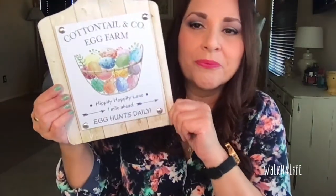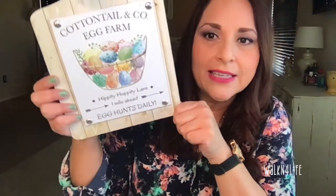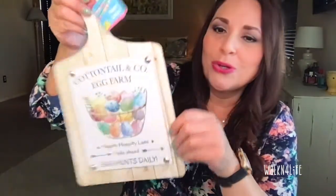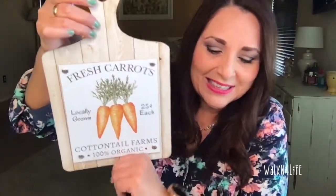And then finally, the last thing I picked up were these. I'm so glad I found these. They're so, so cute. It looks like a cutting board. And this one says Cottontail and Company Egg Farm, Hippity Hoppity Lane, 1 mile ahead, egg hunts daily. And it's just like a cutting board. I thought this was so cute. My Dollar Tree does not have this. Or they might have, and then they sold out. And then this one says fresh carrots, locally grown, 25 cents each, Cottontail Farms, 100% organic. So I got these two. I thought they were so, so cute.